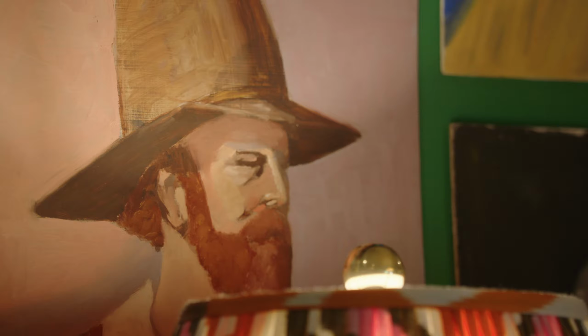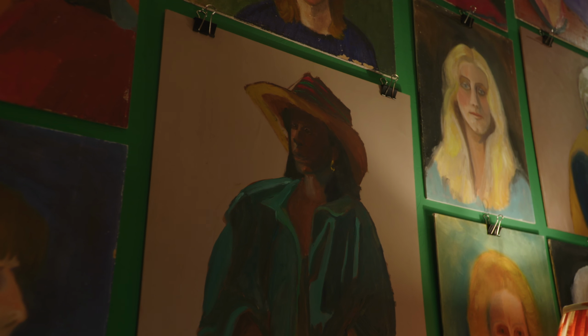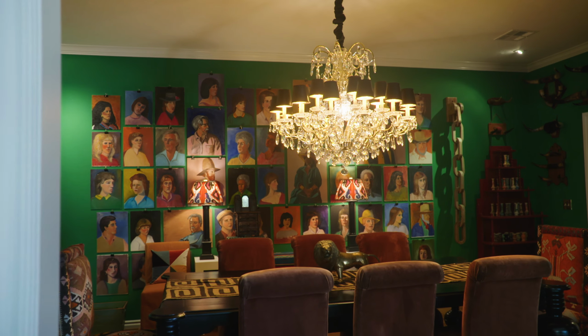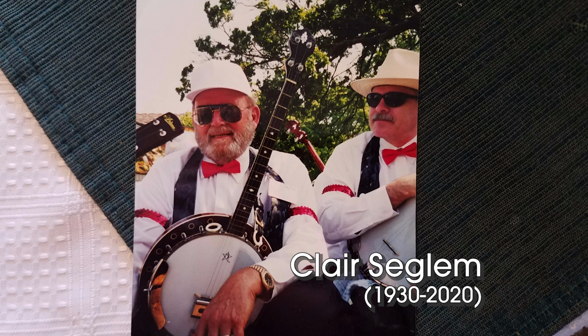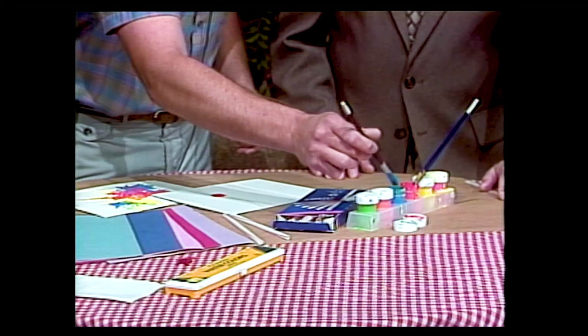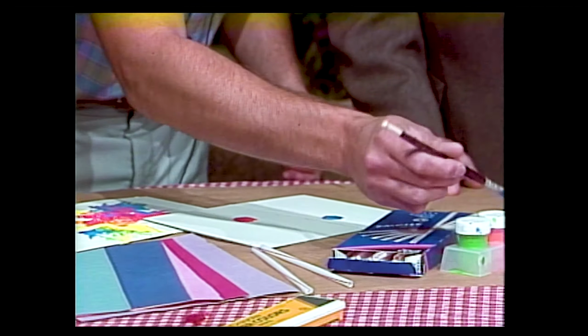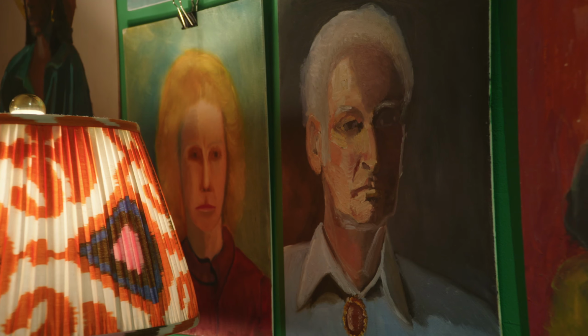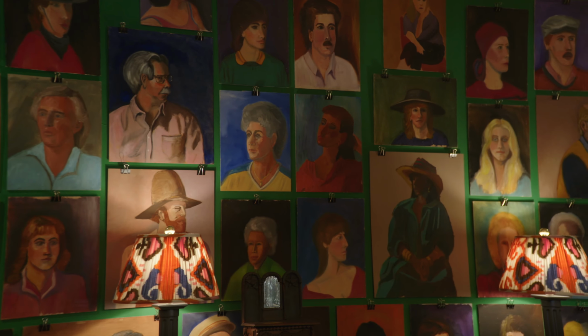One of my favorite things, and probably one of my best finds, and it might be a once-in-a-lifetime find, is a collection of vintage portraits that are hanging in my dining room that were all painted by a gentleman named Claire Seglum. He painted most of these portraits in the 1980s at an art studio here in Oklahoma City. I think he was in his 90s when he passed away a few years ago, and his family had an estate sale and sold a bunch of his art. And I scooped up about 50 portraits and hung them all together.